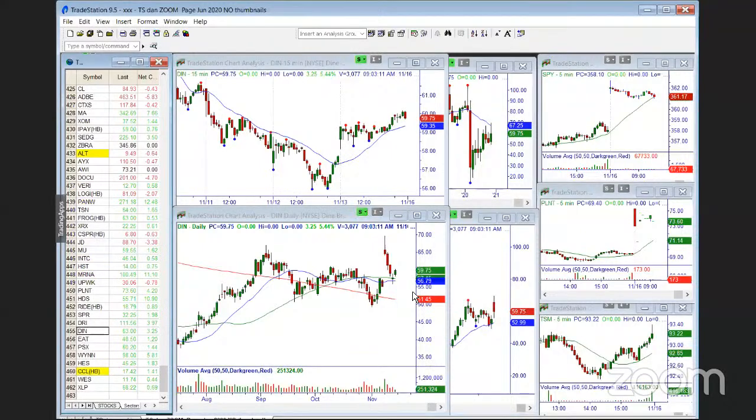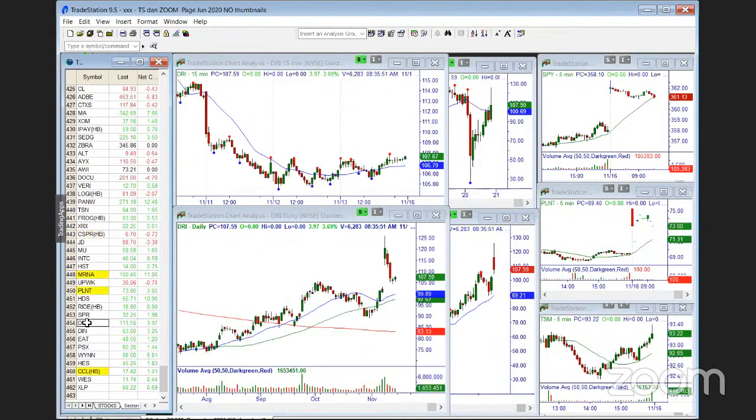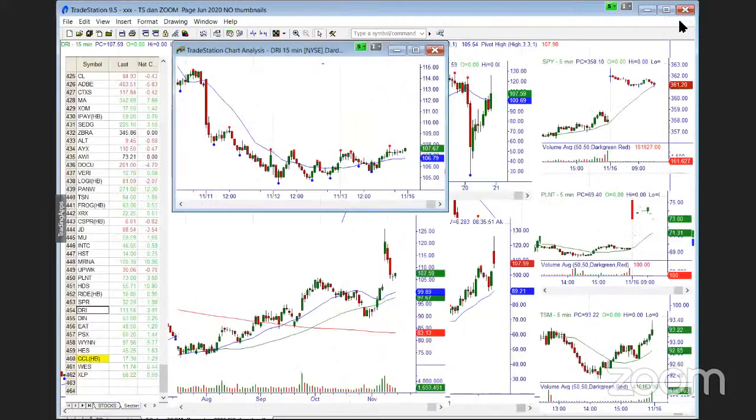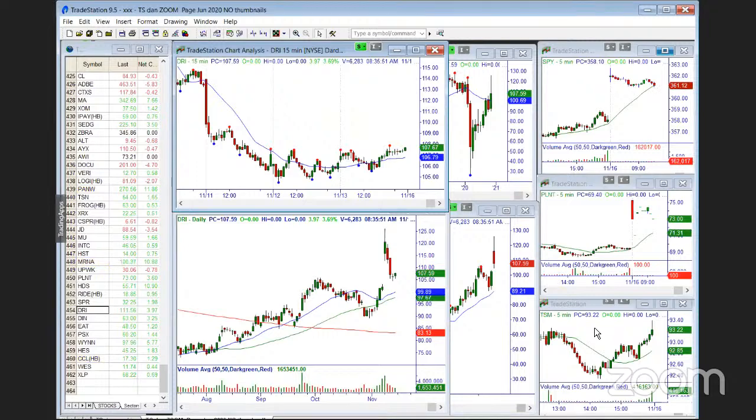Here, 2 other restaurant stocks gapped up, pulled back, reversed. That's a watch. DRI, same, gap up, reverse, support. That's a watch. And this one actually looks fantastic for a day trade. Look at that. You got a rounding bottom. You got higher lows right here. You got higher highs. You got a nice end of day base here. You got a price void. That looks great for a day trade. I'm going to put him right here.